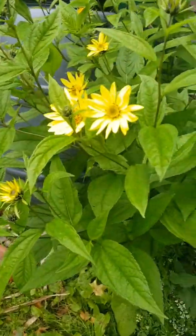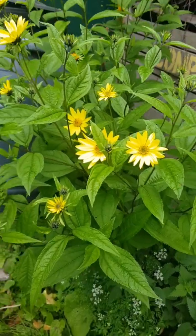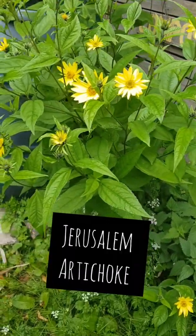Beautiful little plant. This is called earth apple. Oh wow! This is Jerusalem artichoke. It's like potato. You kidding me? I've got it in the garden. So we dig some more.